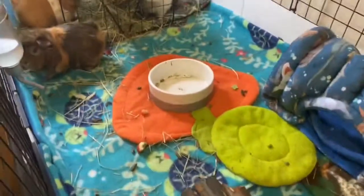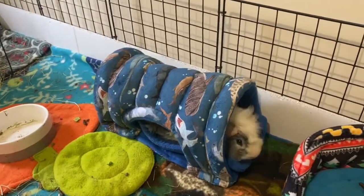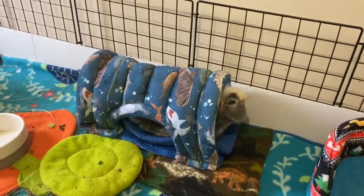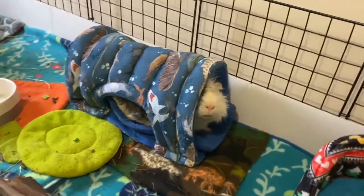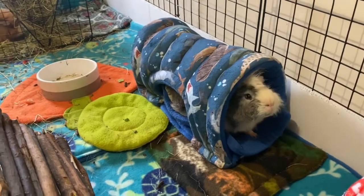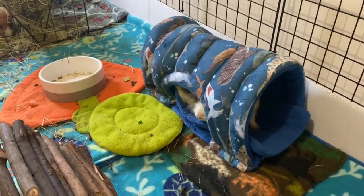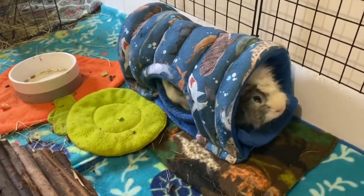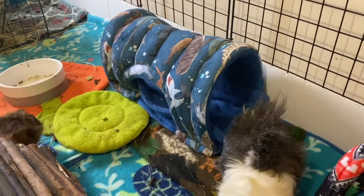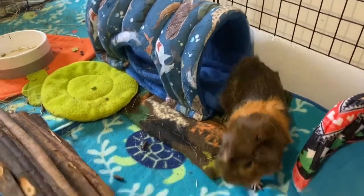Look. Excuse me. Everyone's coming. Wow. I'll just move this bed for you. Do you like that? I think you might be too big to squeeze out the side, but do you like that? Wow. You look fabulous in your little sharky tunnel. They love tunnels. Yeah, I'm super happy with that. You found the hole. Do you not like it? Does it put a little draft in? A smaller guinea pig, Oregon, could probably fit through the hole if you realize that it's there.